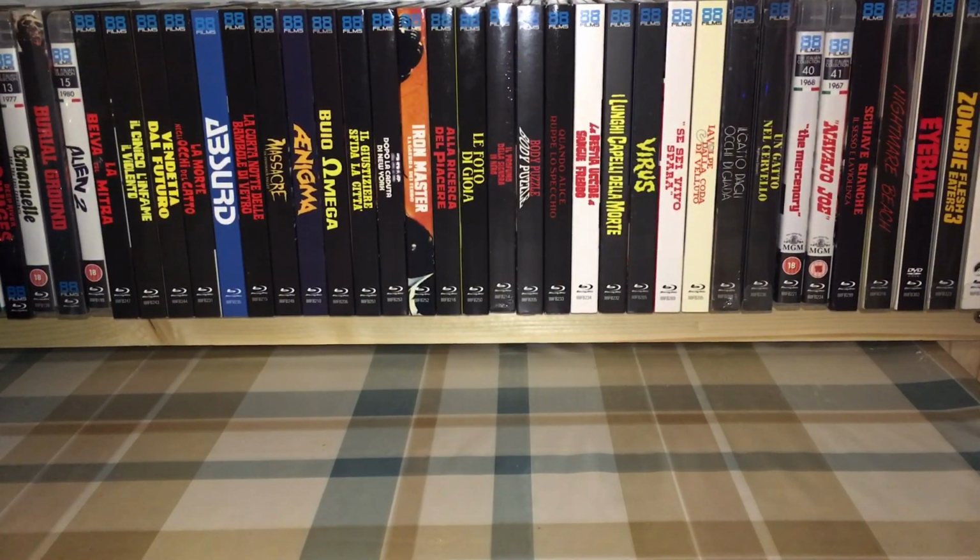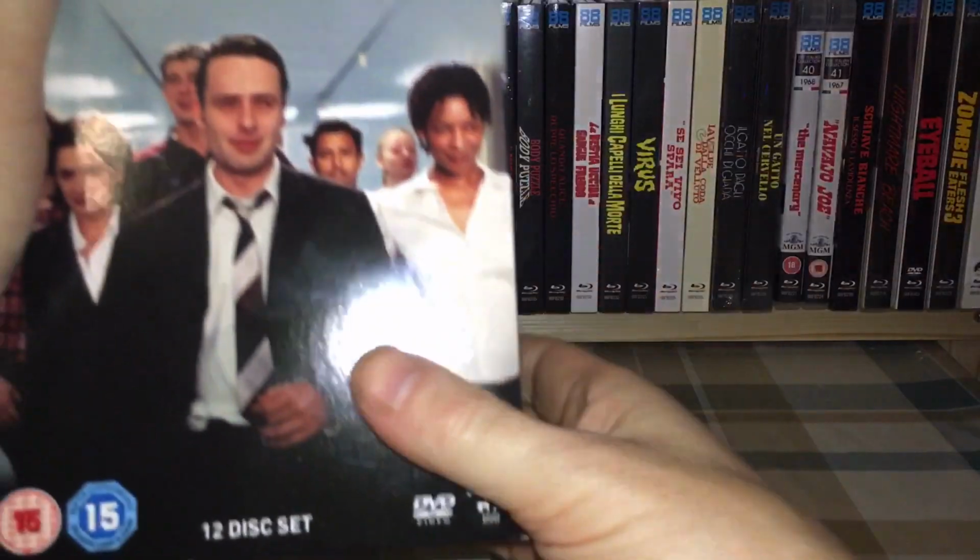I've got some more pickups to show you. Just want to show you what I've bought over the last couple of weeks or so. So we're going to start off with the charity shops. This one comes from British Red Cross.